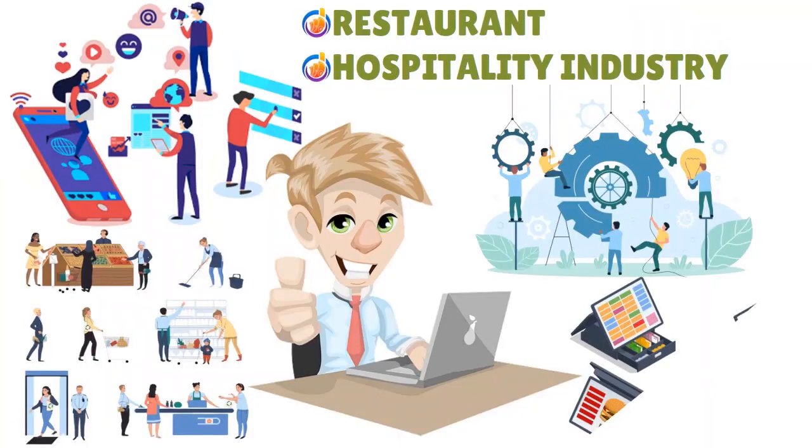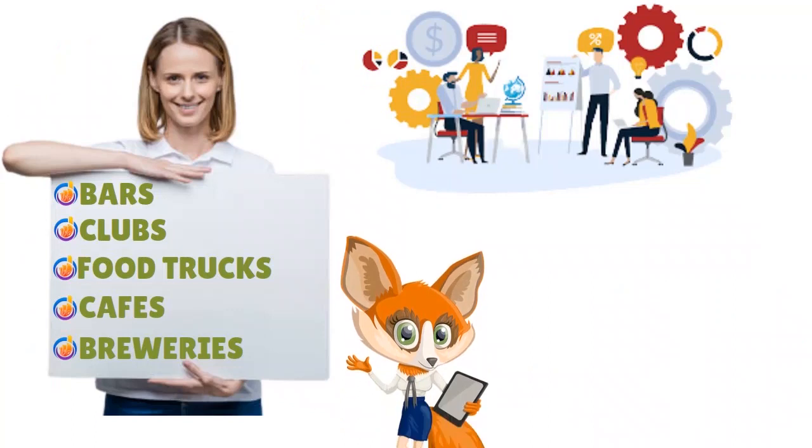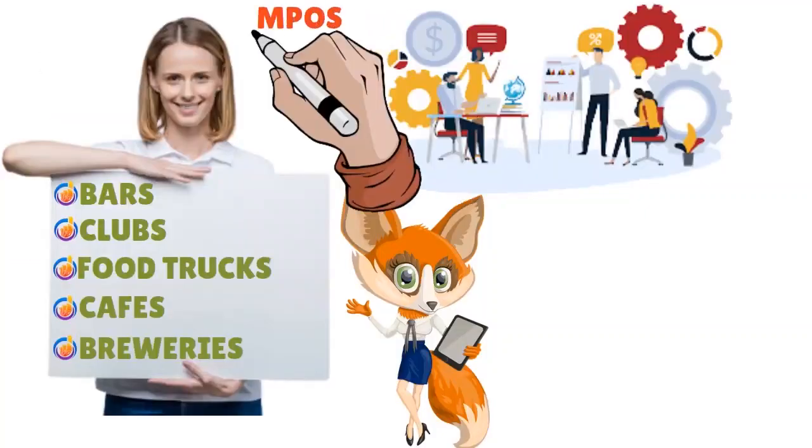In terms of hardware, well, Touch Bistro is an app that runs on an Apple iPad, and works as a mobile point of sale. So that is the hardware platform of choice for many modern business owners. Okay, so MPOS, mobile point of sale.